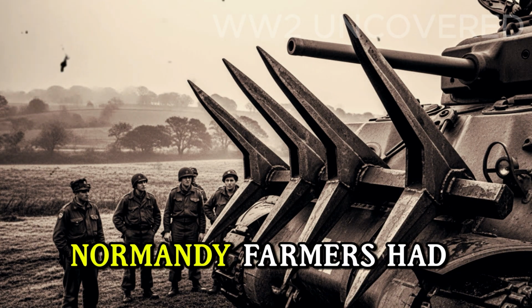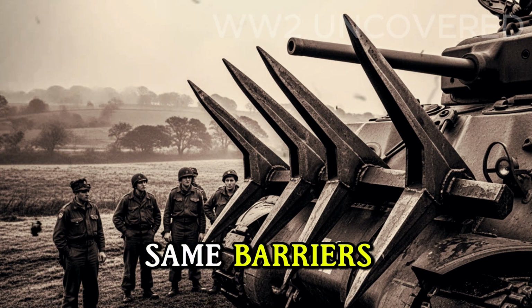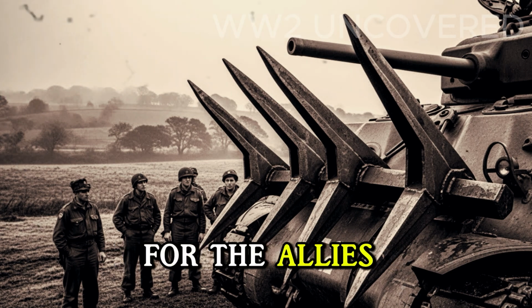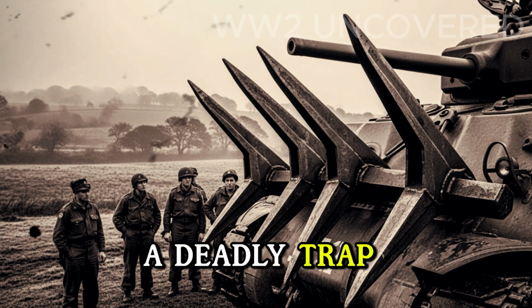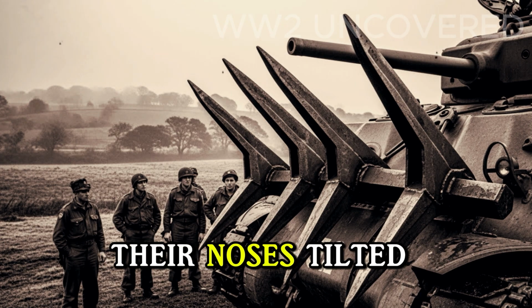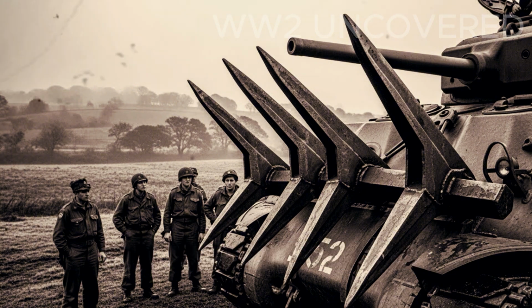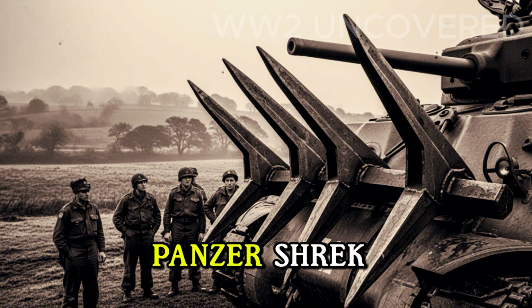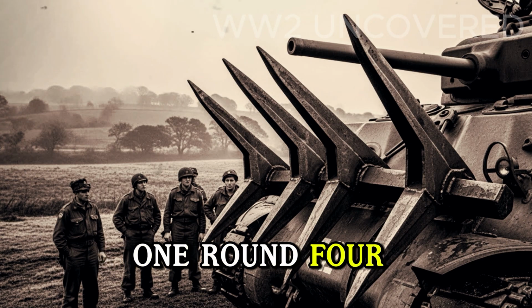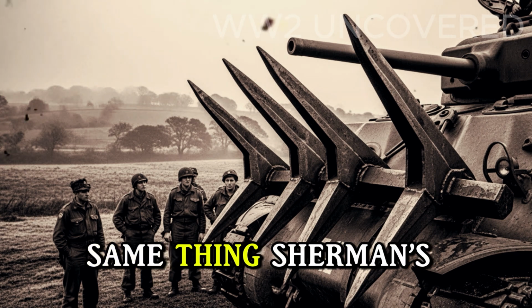For centuries, Normandy farmers had built them to divide fields, but now those same barriers had turned the countryside into a natural fortress. For the Allies, each wall was a deadly trap. When American Sherman tanks tried to climb over, their noses tilted up, exposing the underbelly, the weakest armor. One shot from a Panzerfaust or Panzerschreck, and the tank exploded in seconds. 1 round, 4 lives. Day after day, Cullen saw the same thing.